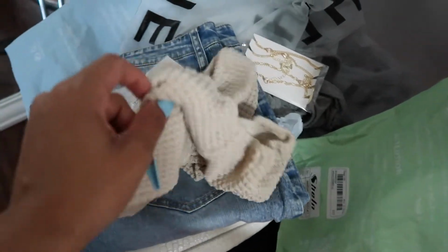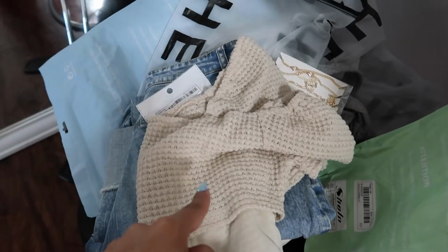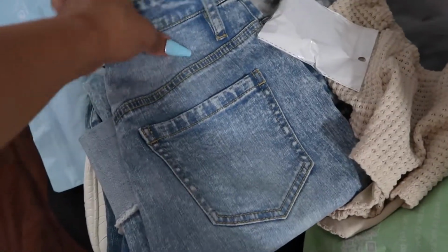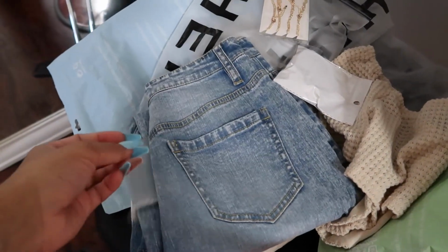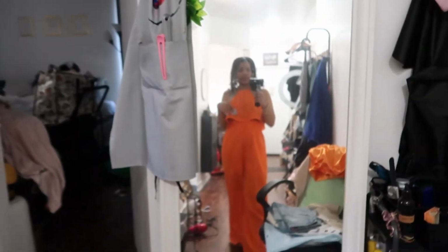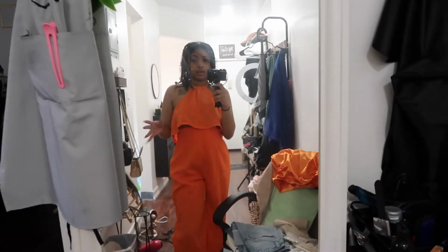I found the other shirt that I bought, but I think I ordered another shirt, so I'm still confused. But these jeans I didn't get from Shein. I also got some, these are Dollhouse, I think. But these are just some flared jeans. I'm gonna try them on for you guys. But what do you guys think about this being my orange outfit for the picnic?